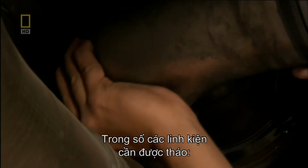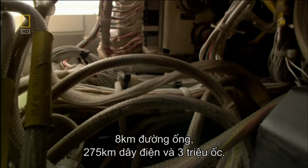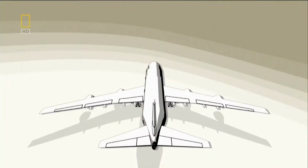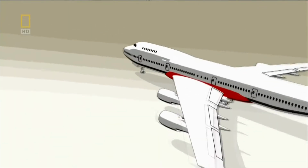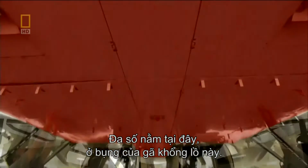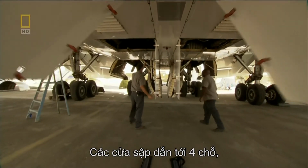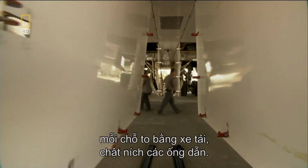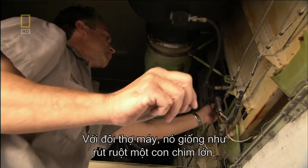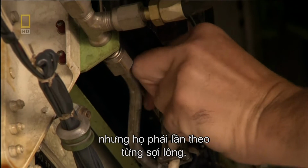Among the parts still to be salvaged, 8 kilometers of tubing, 275 kilometers of wiring, and 3 million fasteners. Much of which can be found here, the belly of the beast. Hatches provide access to 4 spaces, each the size of a van, crammed with pipes and ducts. For the mechanics, it's like gutting a giant bird, but they must track every feather.